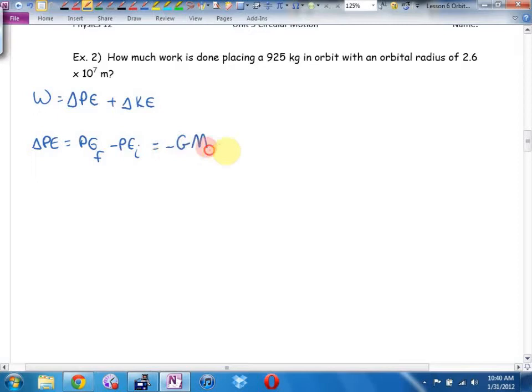Let's see. The change in potential is going to be negative. Trevor, what's big G? 6.67 times 10 to the negative 11. Yes. Andrew, what's big M? It's the mass of the planet.